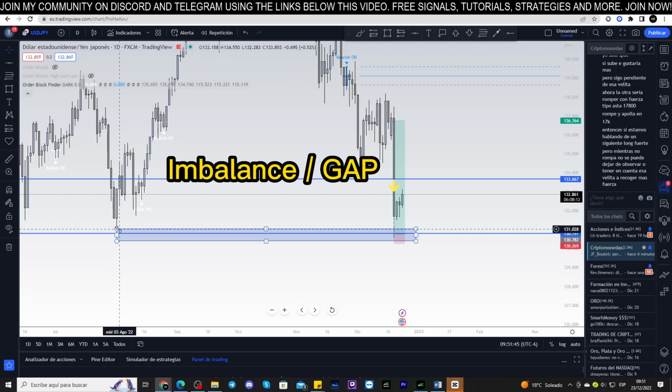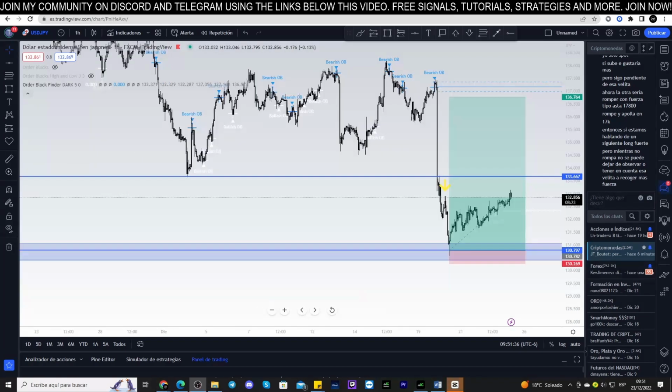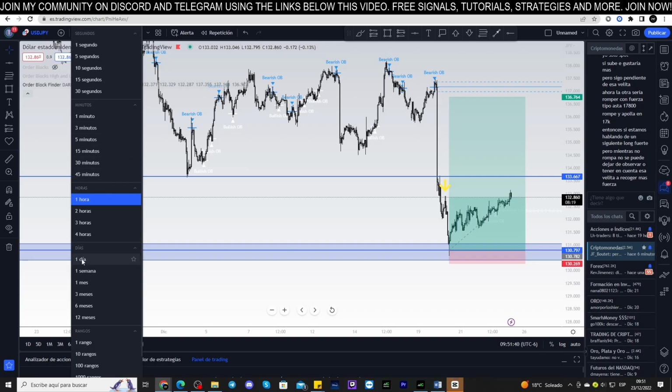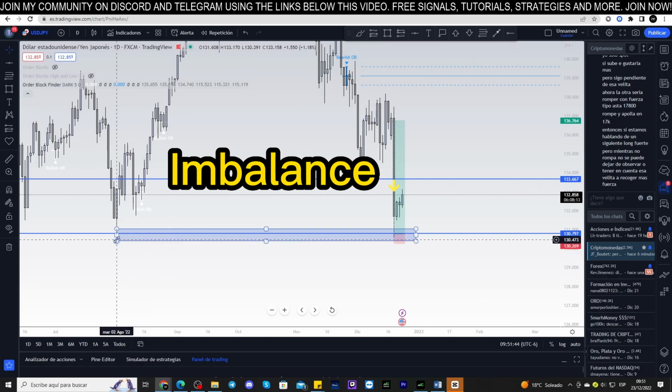There will never be an empty imbalance. The market will always go to fill it, no matter how long it takes. It will always go for those pending orders. If we look at this chart, these orders were there since September and it came back for them 2 months later, confirming this theory. Adding the imbalance and our order block, we only have to look for our entry.